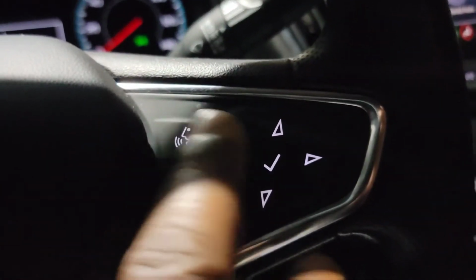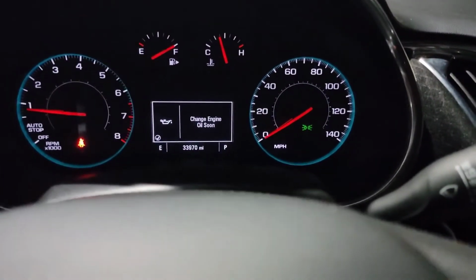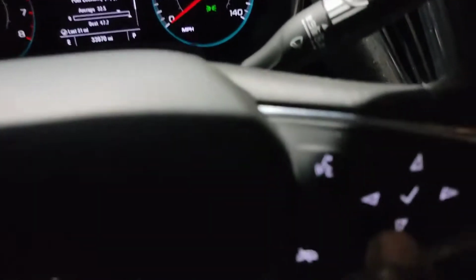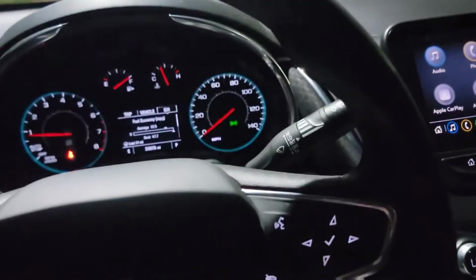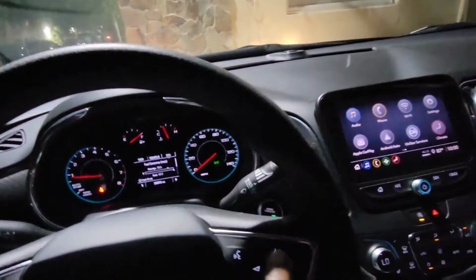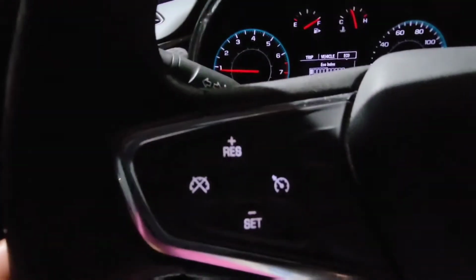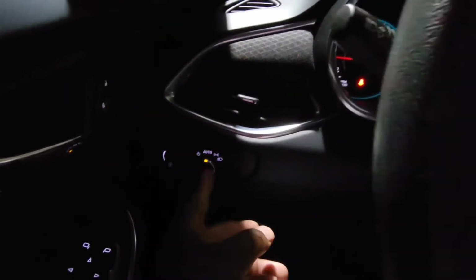You have your Bluetooth connection up here, your settings, how you want to set your things, like you could change it up here. As you can see, I'm changing it by hitting up and down. And up here is where you actually, let me get a little focus in. Yeah, here's where you could reset the oil life. I'm gonna do a video on that. And of course, over here as well, I got different settings, your auto headlights and everything.